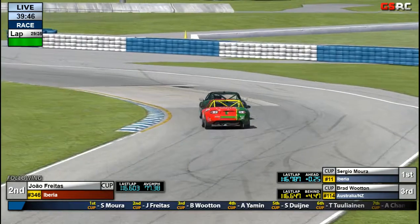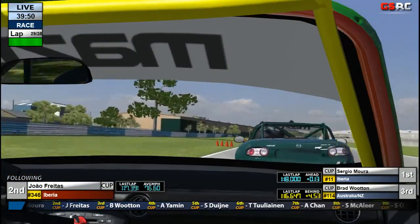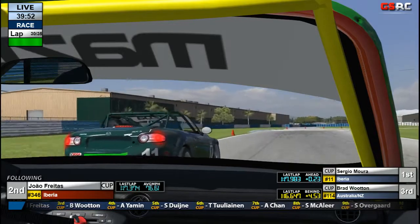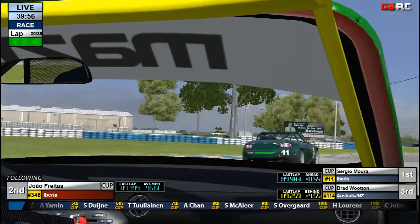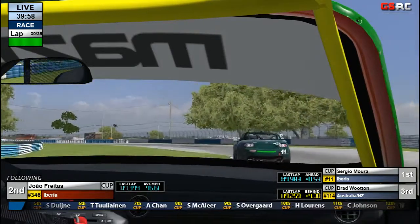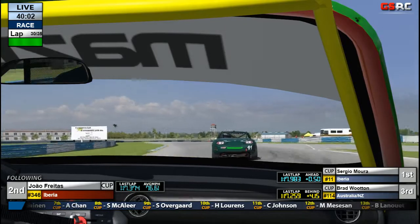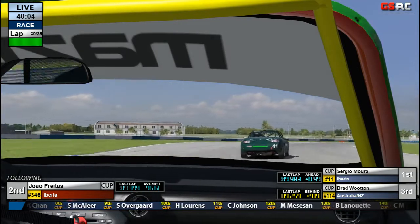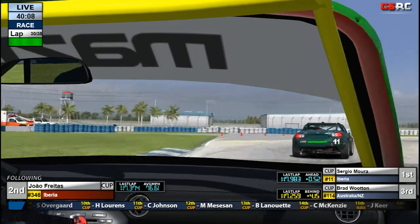I'm just wondering whether Sergio Mora doesn't have a little damage, and that's why he's driving the car so hard to stay ahead of Freitas. Freitas now has a look on the inside, decides it's not the place to try a pass. Sergio Mora very fast through there, actually gains a little bit of time as Yao Freitas has to brake. Now they come into this sweeping right-hander, very fast corner.